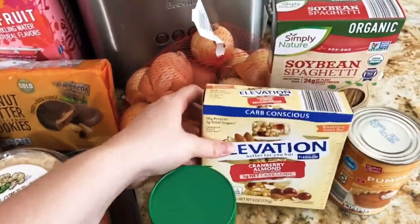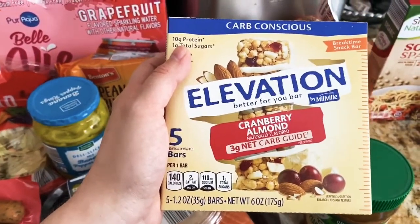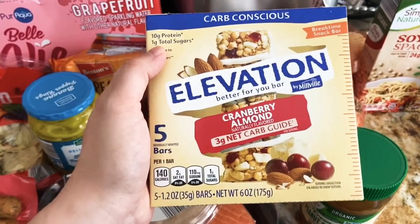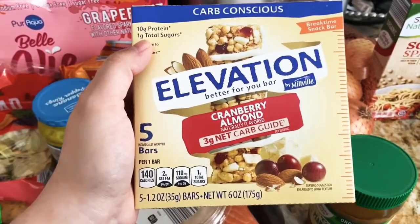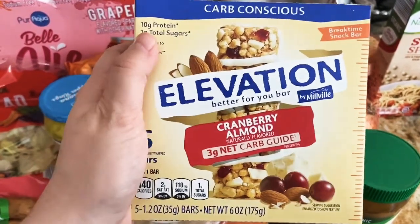But these are the bars I eat that are low carb. Now, if you've got a sensitive stomach, I do not recommend these, any of these, or really any keto bar because of the artificial sugars. But I typically get the chocolate peanut butter ones, but sometimes I like to shake things up. And I pick these because of their protein.